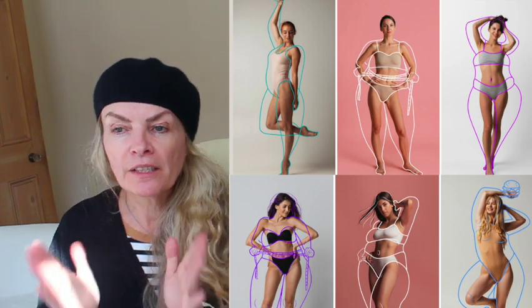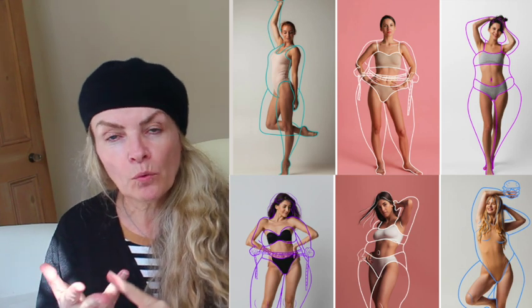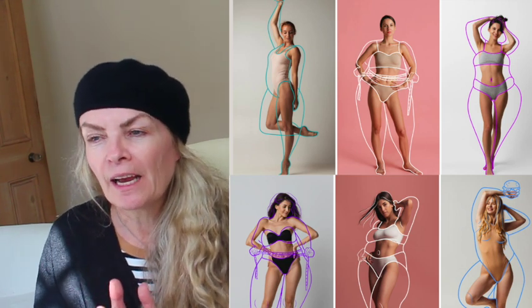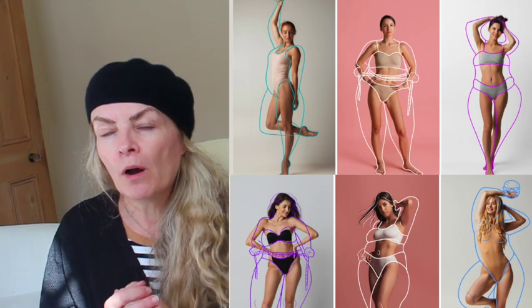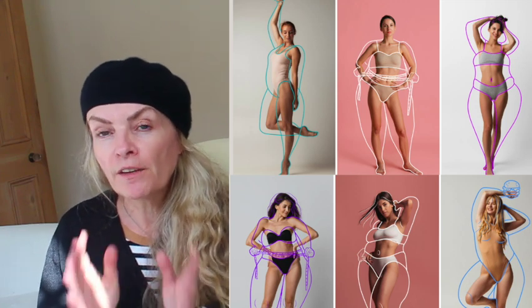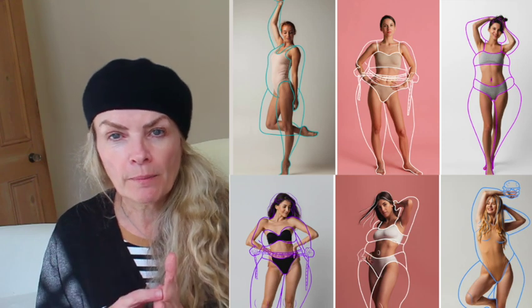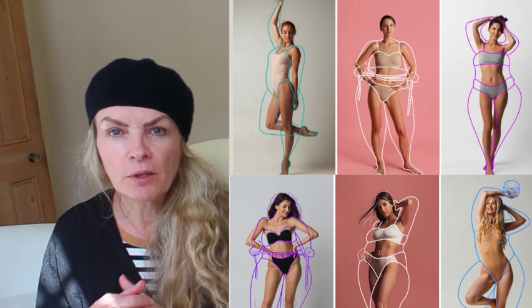So now you've got your height, bust, waist and hip measurement. You should be able to have an idea now of what type of body shape you are, but look at all 12 of them. If you need help on that, by all means, look on my website. There is a post about body types, and I've also got a little ebook as well.